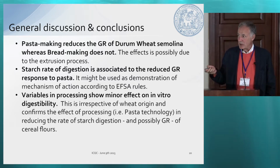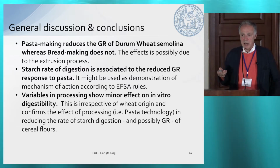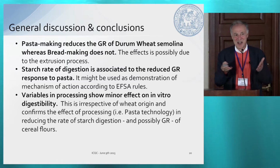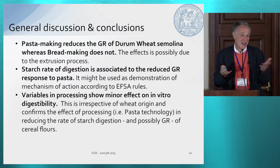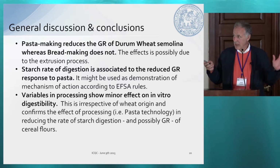And then variables in the process show only minor effects on in vitro digestibility. We don't know yet on in vivo the glycemic response. And this is irrespective of wheat origin and confirms also the effect of processing in reducing this rate of starch digestion and possibly the glycemic response of cereal flours. And this could be also applied to other kinds of pasta, which is what the GI data on pasta, the international data, more or less demonstrate, because also rice pasta or corn pasta have a lower GI than the original flours. Okay, that's all.